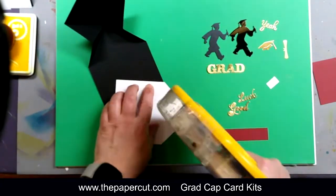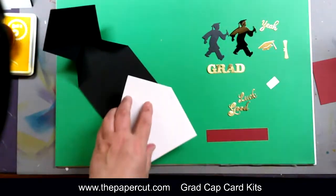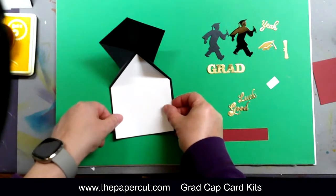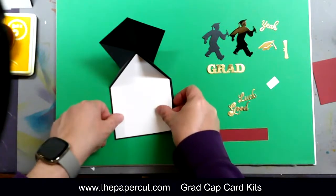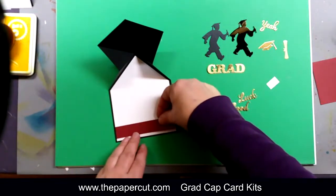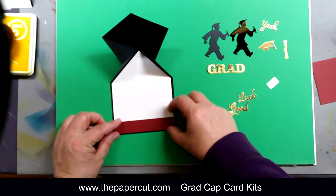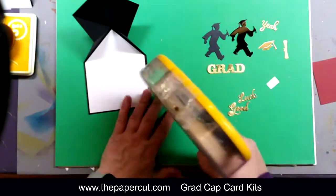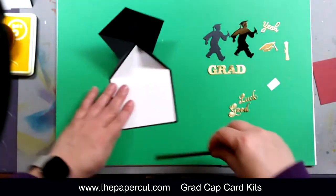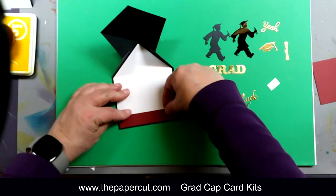If you buy the school colors, you get a couple layers already pre-cut, so it's nice and quick to put together. But if you have kids in different colors, different schools, and you want to get just the black and white one. Now this piece can sit anywhere. But yeah, super quick and easy to put together, and it kind of looks like a hat, the graduation hat.